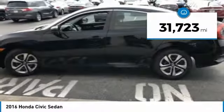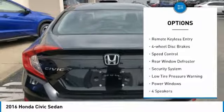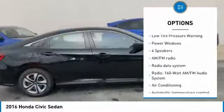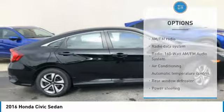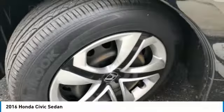Here are some of this vehicle's great options: electronic stability control, brake assist, traction control, remote keyless entry, four-wheel disc brakes, speed control, rear window defroster, security system, low tire pressure warning, power windows.